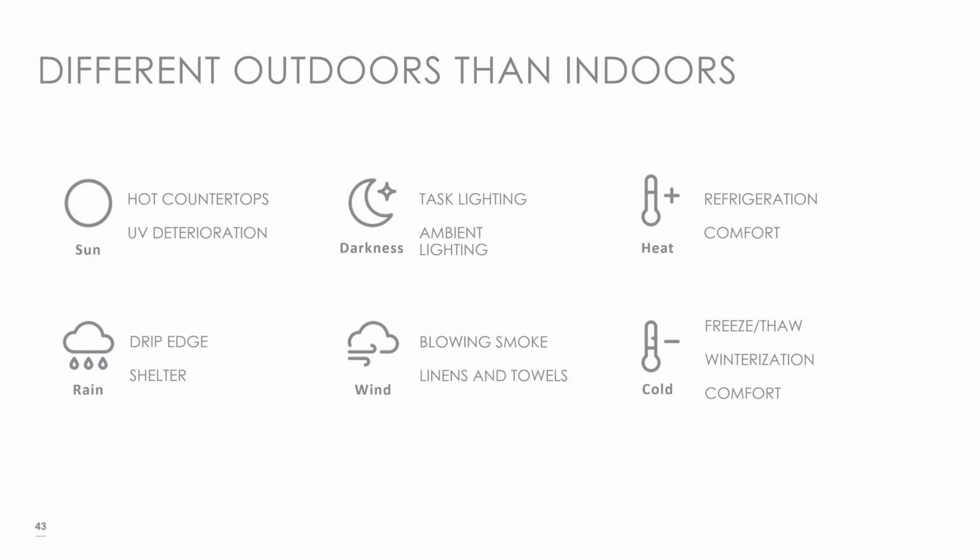What's different outdoors than indoors, and it's related to usability, is we're dealing with the elements. We're dealing with the elements much more so outdoors than indoors. We're dealing with the sun and the notion of our countertops getting overly hot and the problem of UV deterioration. I get asked a lot about using quartz countertop outdoors, and some people actually recommend it, but they are not UV stable. They're going to yellow and fade over time. They're not going to fall apart, but they're going to change color. So UV deterioration, fading, color change is an important factor.